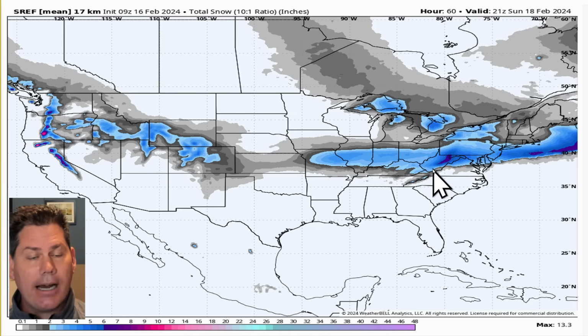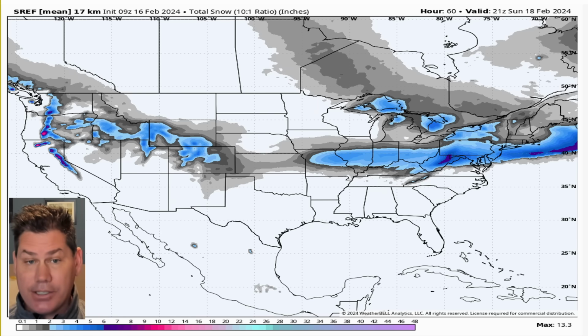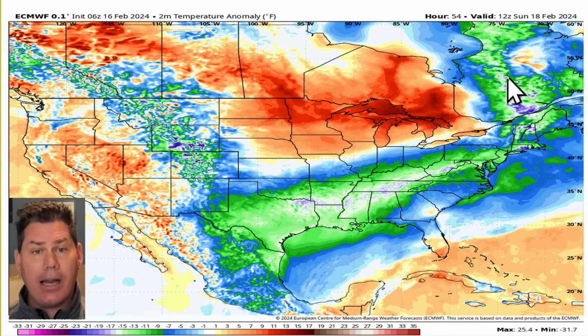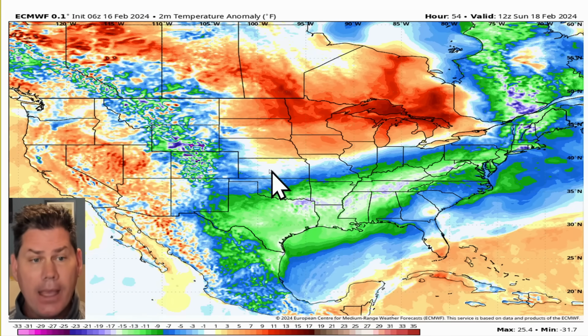And right along these higher elevation regions, likely going to be picking up some 5 to 8 inches of snow in those areas across West Virginia. But the cold air is plunging southbound. And by the time we wake up on Sunday morning, that retreats all the way down to the Gulf Coast.